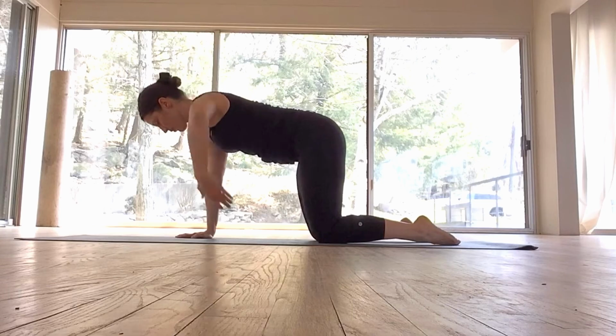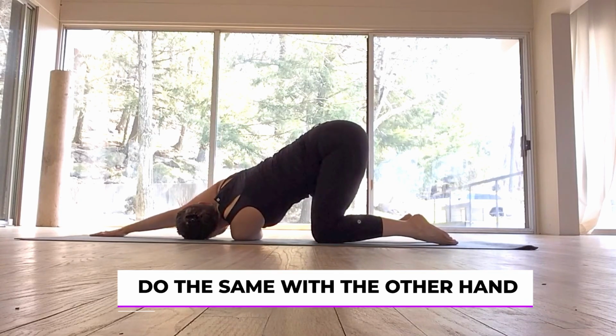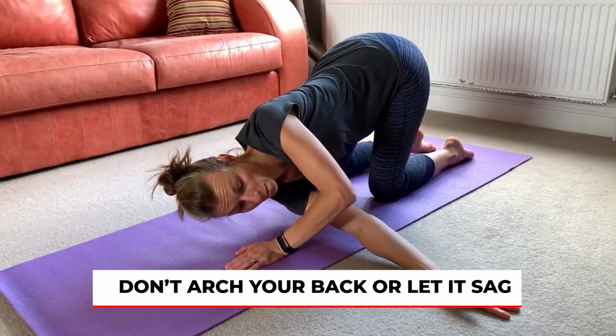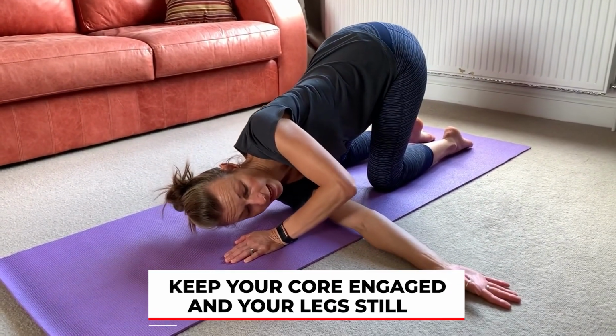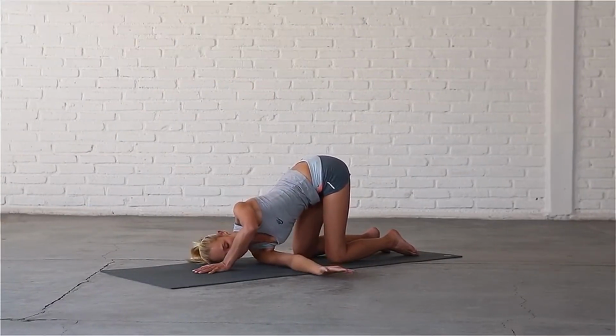Then repeat the movement by reaching upward again with your left hand. After several reps, do the same with the other hand. Make sure you don't arch your back or let it sag as you do this movement. Keep your core engaged and your legs still. Focus on slow movements and really reach with your hand to feel the stretch in both directions.